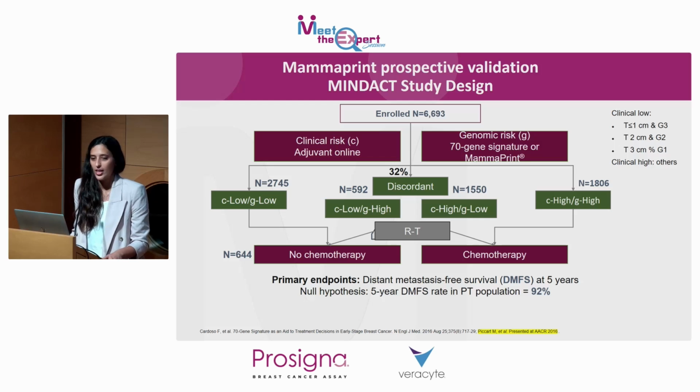The main validation of the MammaPrint signature has been done through a prospective randomized trial, the MINDACT study. Basically, this trial enrolled almost 7,000 patients with any immunohistochemical breast cancer subtype, triple negative, HER2 positive, luminal, and any nodal status. And MammaPrint is a first generation genomic test, so it does not include in its algorithm the tumor size and nodal status. So patients were classified according to clinical risk group and MammaPrint genomic risk group. And the clinical risk group was defined based on the Adjuvant Online tool.